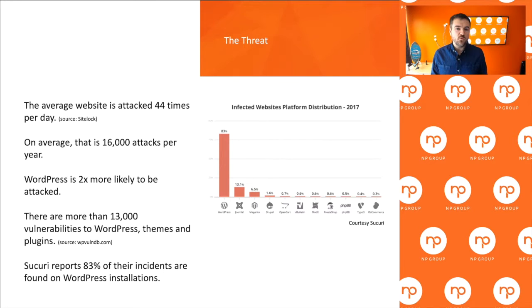First, the threat. What is the threat when you're running WordPress? Well, in general, there's threats across all websites. The average website is attacked 44 times per day. These statistics are provided, by the way, by SiteLock, a company that specializes in internet security. So if you put that out on average, we're talking about 16,000 attacks per year. I mean, that's happening pretty much on an ongoing, regular basis. WordPress is twice as likely to be attacked, and we'll talk about why that is in a little bit, but for the most part, just because of availability, it's a target that's out there. A lot of people use it, so therefore it makes a lot of sense for attackers to just use automated processes to go after it.